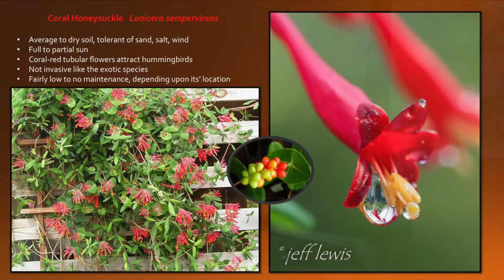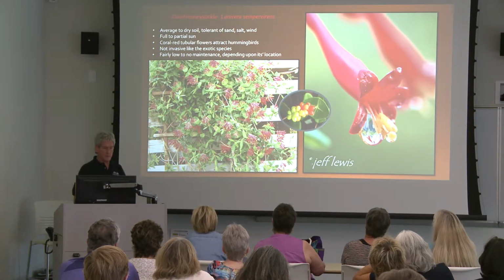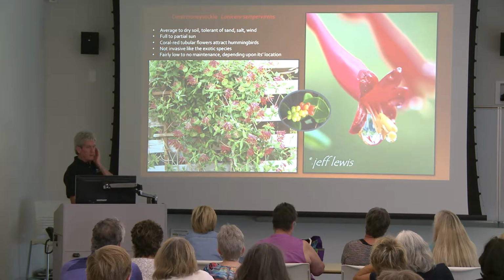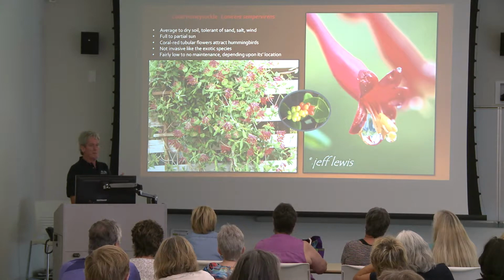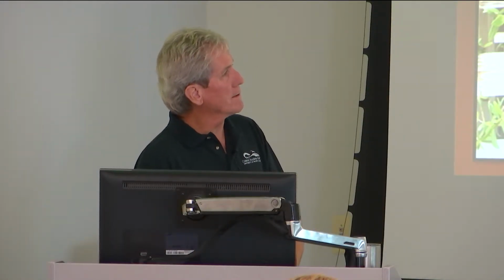Perennial vines, last but not least. Coral honeysuckle. This is our native honeysuckle, and it's extremely tolerant of the Outer Banks conditions. You can find it growing right behind the primary dune sometimes, right in the sand, growing all through the other shrubs. And it looks like the shrub's blooming red, and it's really a vine. So they're okay with the dry soil. They're okay with the sand and the wind and the salt. They like full to partial sun. They'll grow in shade, but they don't bloom as well in shade.